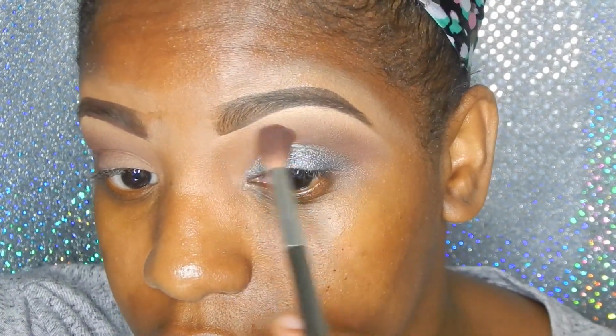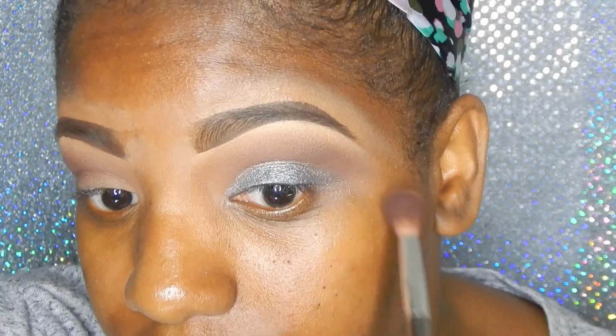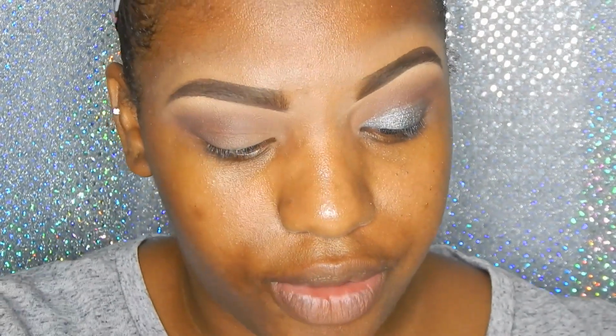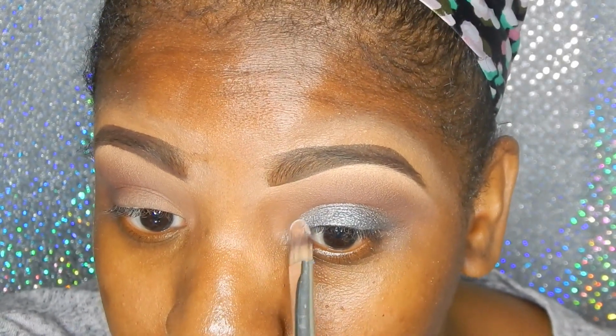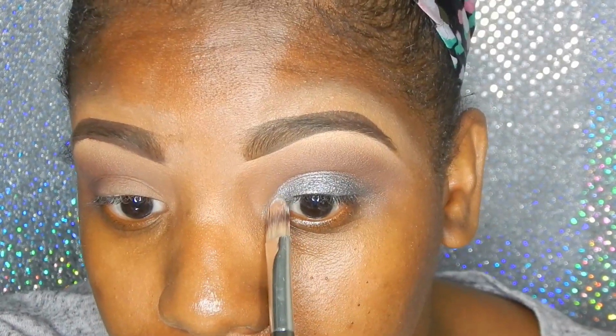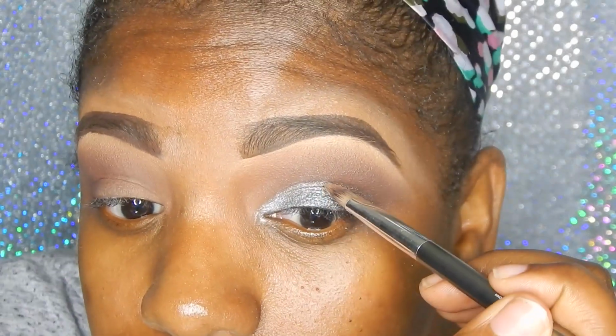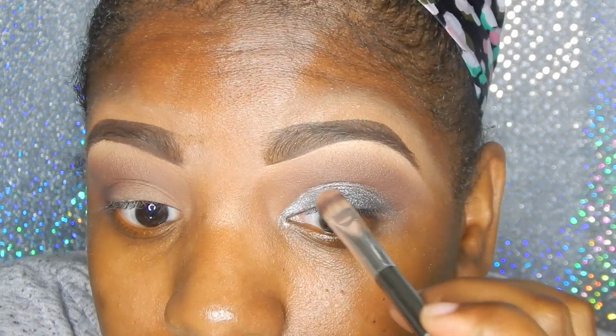So I'm going back into that It Cosmetic fluffy brush. I didn't add any more product, and I'm just going to blend all this out just to make sure everything is good. I want to keep some of the silver showing, so I'm just going to take some of the silver and go in the inner part right here. So now I'm going to do the same thing on the other side, and we're going to move on to the face.